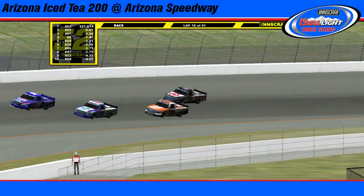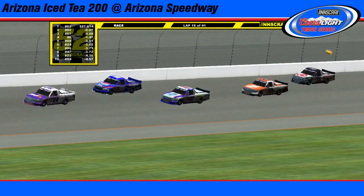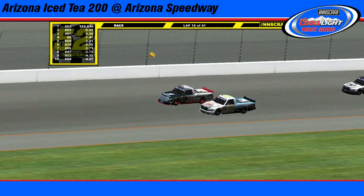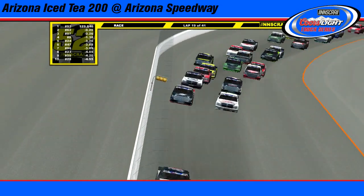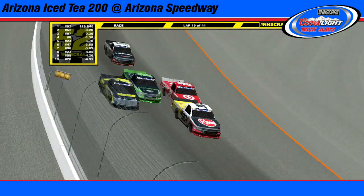And this group's starting to catch this group of about 5 drivers, so this could be a really big battle from 5th place on back in just a couple of laps as we are nearing the halfway point of this race. And there's a good little pace truck.